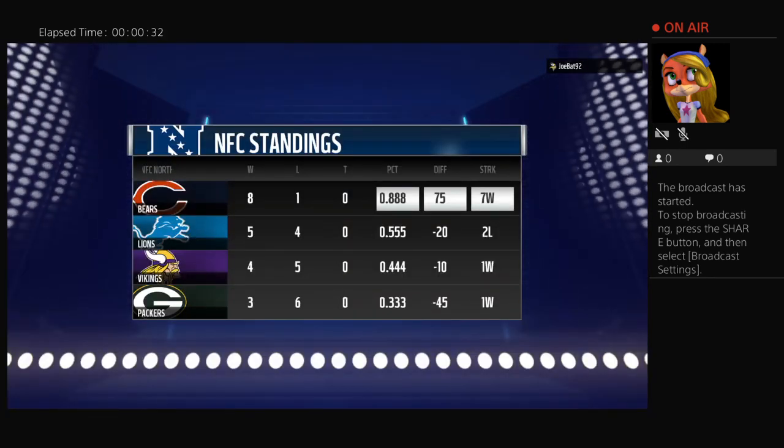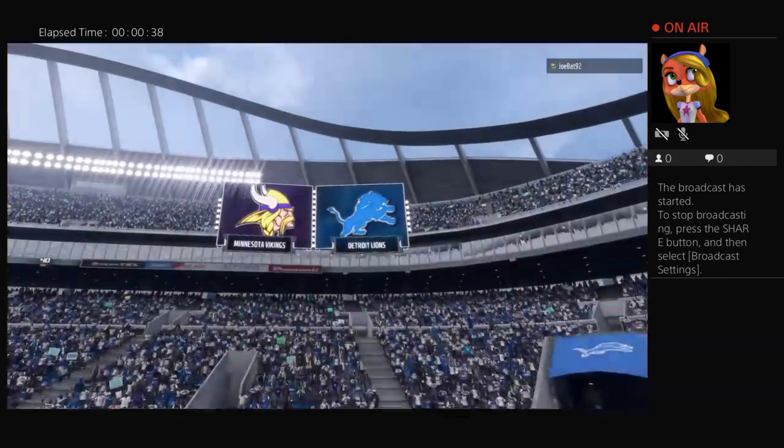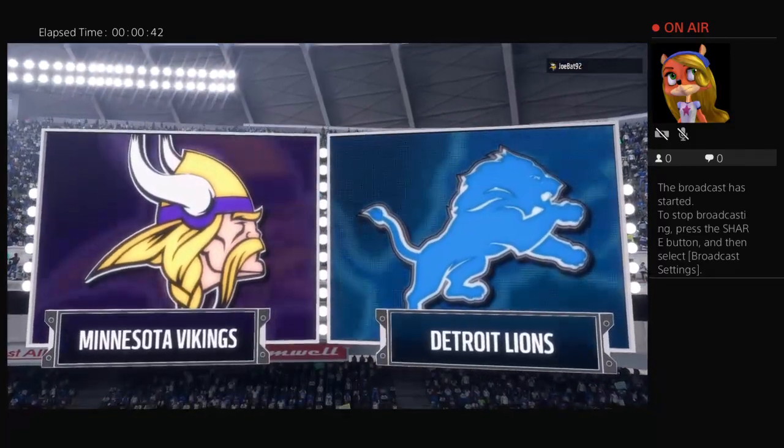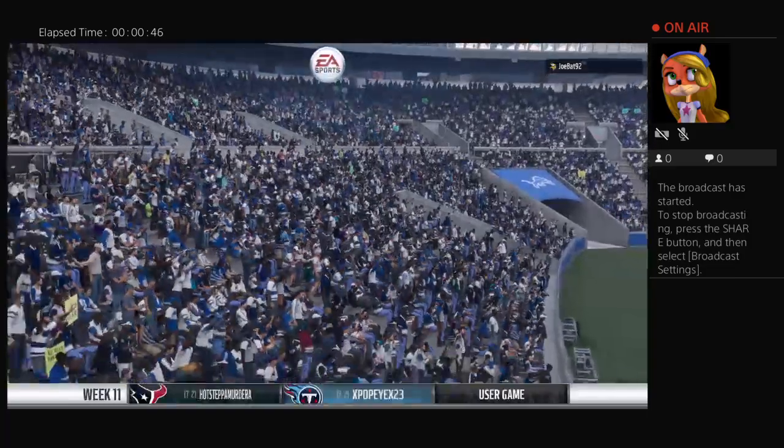Everybody, I'm Larry Ridley, and this is the NFL on EA Sports. Today's matchup features one team who likes to get it done through the air. The Lions are top 10 in pass yards, and they're going up against the Vikings, who will need to be ready to cover a lot of space.